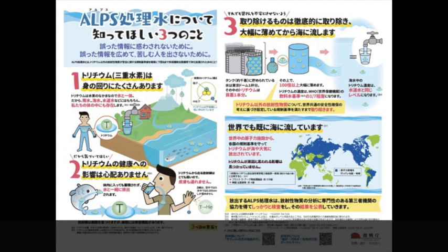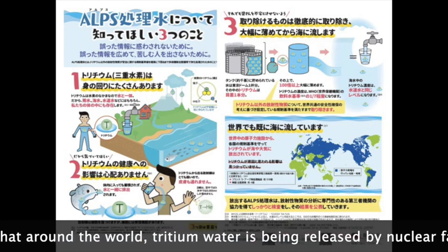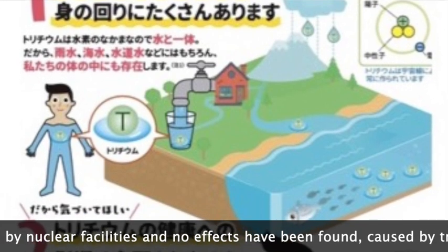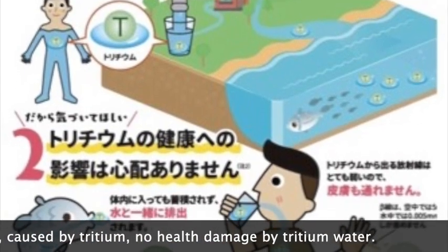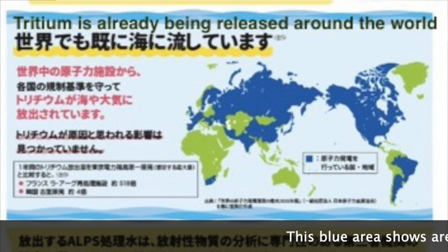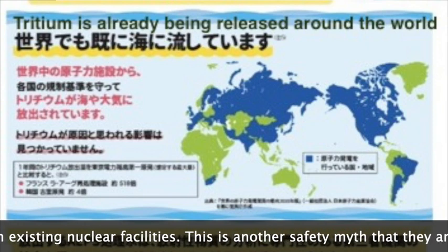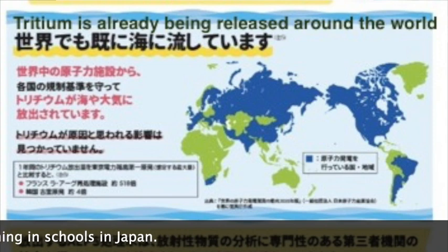But I want to say that this brochure is reproducing the safety myth. It shows that around the world, tritium water is released from nuclear facilities, and no health damage is found from tritium water. This blue area is the countries with nuclear facilities. So this is also a safety myth being taught in schools in Japan.